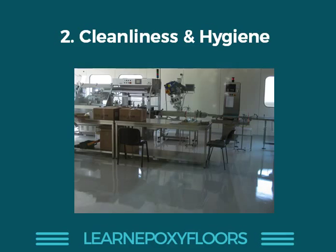The second reason why we use epoxies is for cleanliness and hygiene reasons. In this particular example, this is actually in a pharmaceutical packaging factory. Now, the issue here is you have very strict standards when you produce medicines or foods or other sensitive types of products. So you want a very clean floor. Epoxies can create this beautiful smooth surface where it's very easy to clean, very easy to spot some dirt, and that is why they are so popular. You could never get this type of cleanliness with a concrete floor, but you can with an epoxy floor. That's why you'll see a lot of epoxies being applied in pharmaceutical and in the food industry.